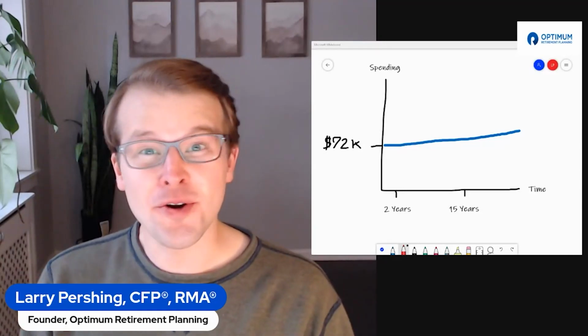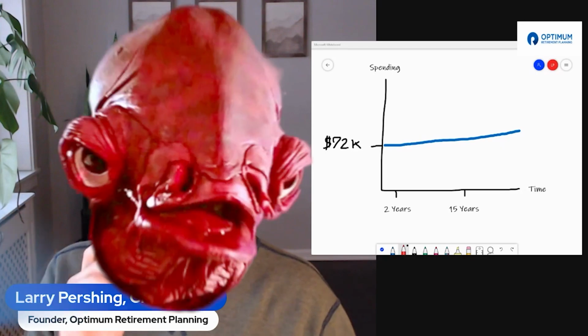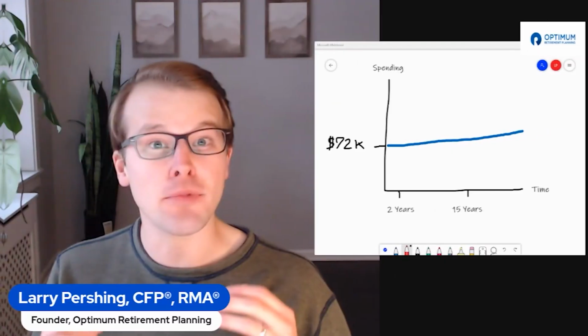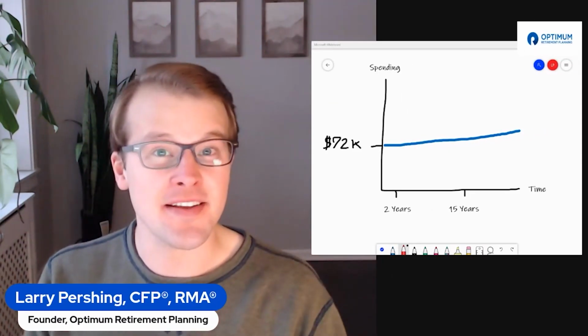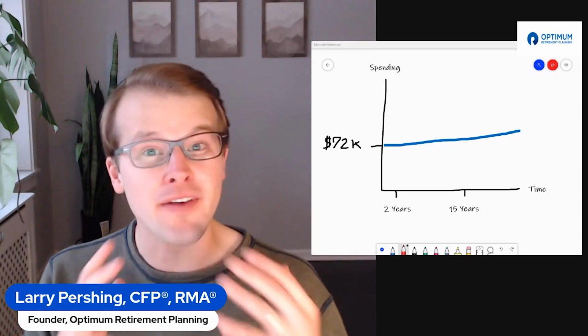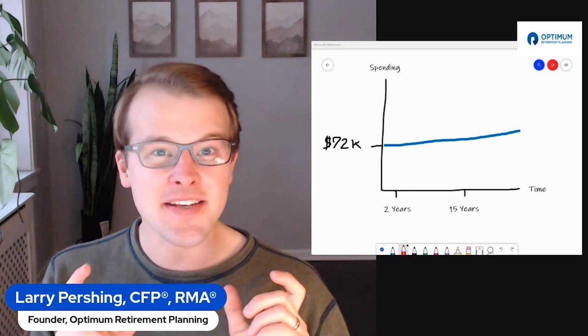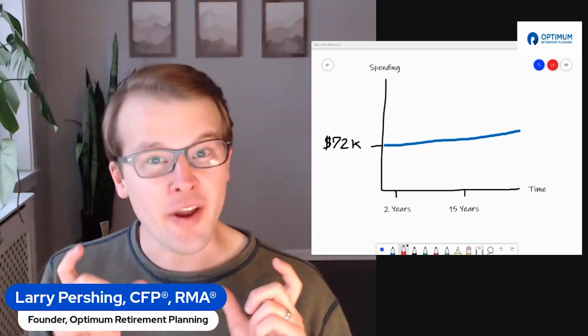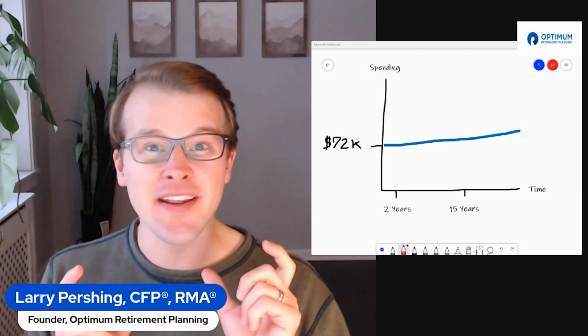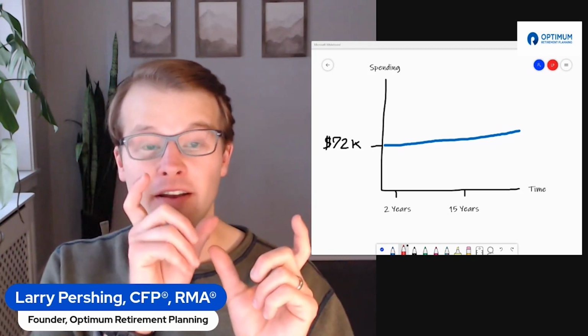1-year Treasury bonds are currently yielding around 5.5%, and this is a major trap for retirees because I see them loading up too much money into these 1-year Treasury bonds. I see them putting 10, 20, 30% of their entire investment portfolio into 1-year Treasury bonds, and this can really screw up their retirement income because it's significantly misaligning their spending with their investment assets.